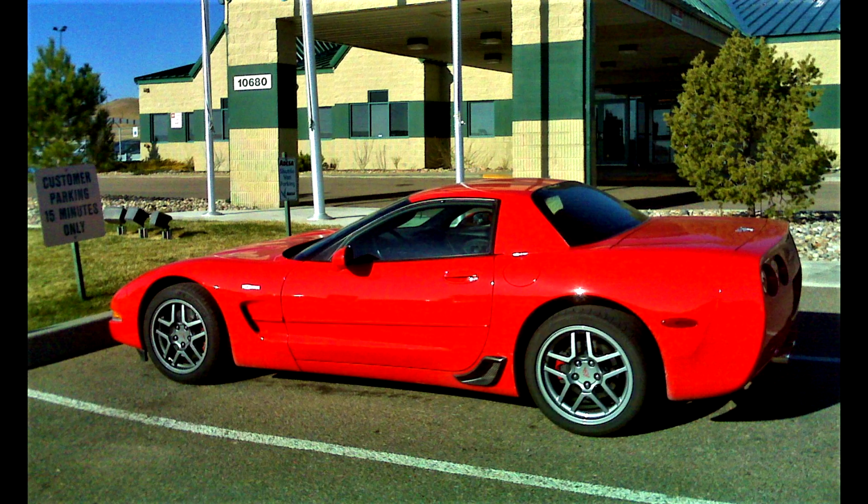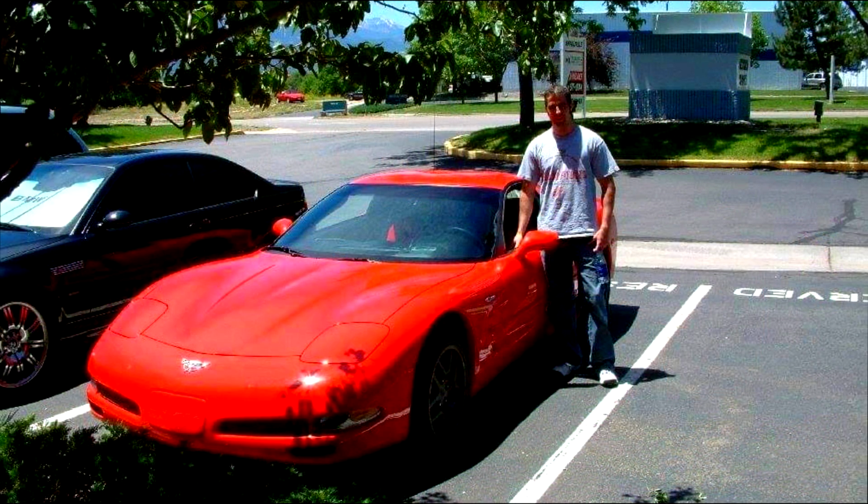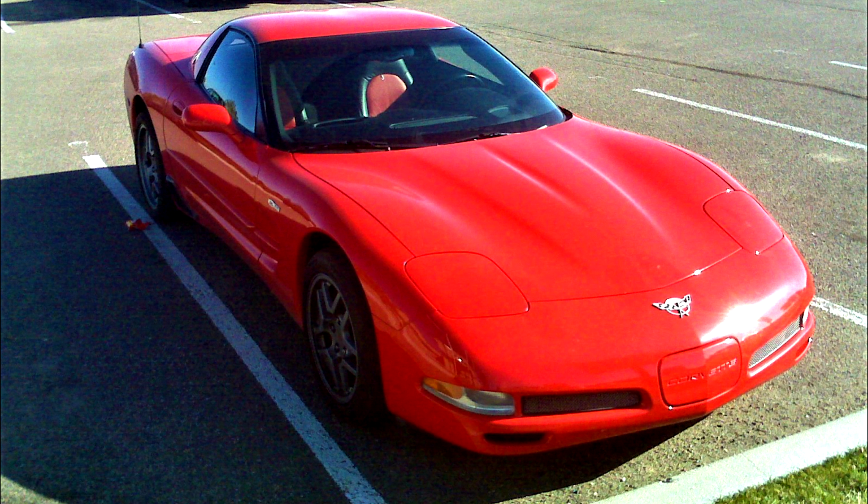I was fortunate enough to own a 2003 50th anniversary Red Corvette Z06. I bought this car in June of 2005 with only 1,200 miles on it and paid $37,500, and the original sticker was $58,000. So it was pretty awesome. I got a 2-year-old Corvette Z06 and basically got $20,000 off what the original sticker was. This was simply put an amazing Corvette.